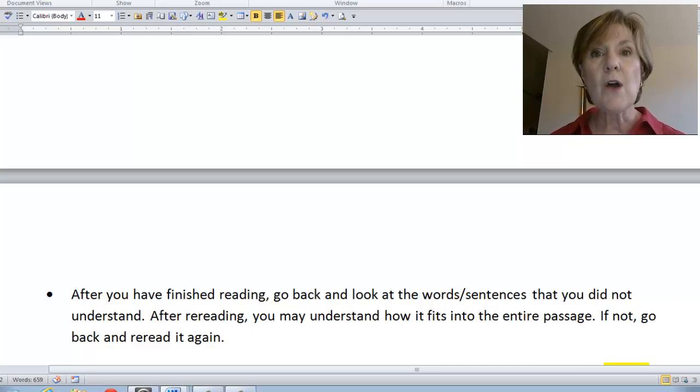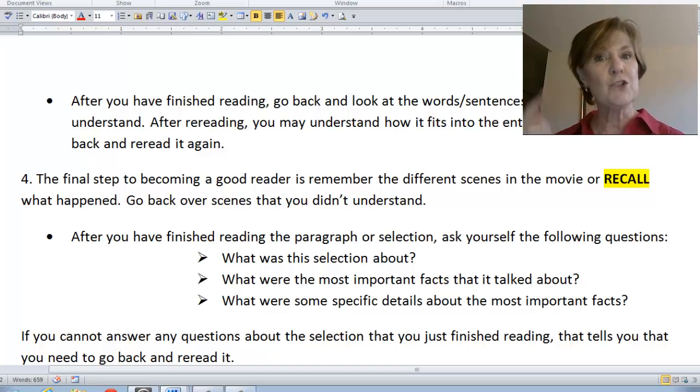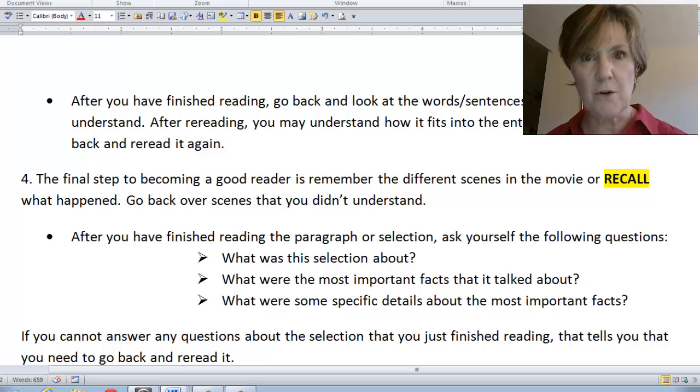But I wanted to go through with you the main parts of reading strategies, the 4 main parts. And so let's go over them. Can you say them before I do? The first thing you do when you go to a movie is you preview. Then you watch the visual images. When you're reading, you develop your visual images. You develop your movie in your mind.